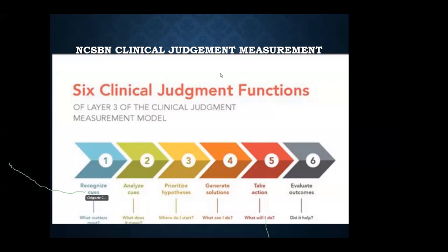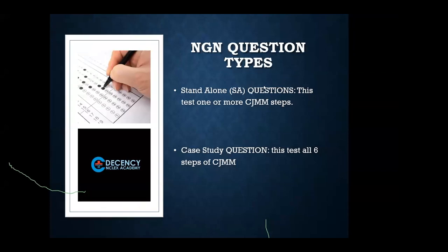So the next slide, we've talked about the clinical judgment function, what the NCLEX expects in the case studies. Now in the NGN questions, you're going to be seeing on the 1st of April standalone questions. These ones are not case studies, but they come with only one question. But the case studies come with six questions. So item one, item two, item three, item four, item five, item six, all belong to one case study.